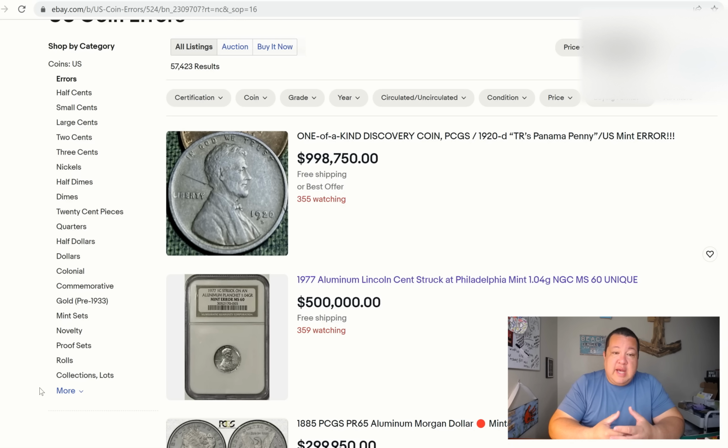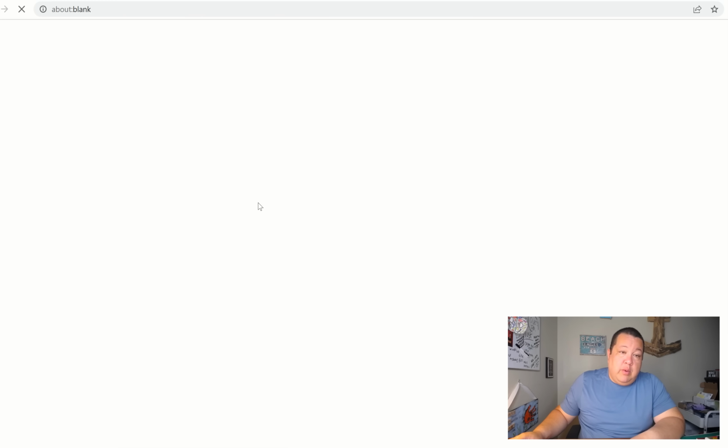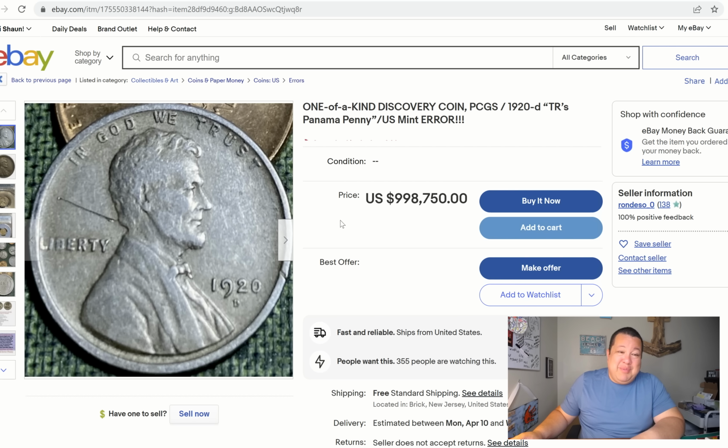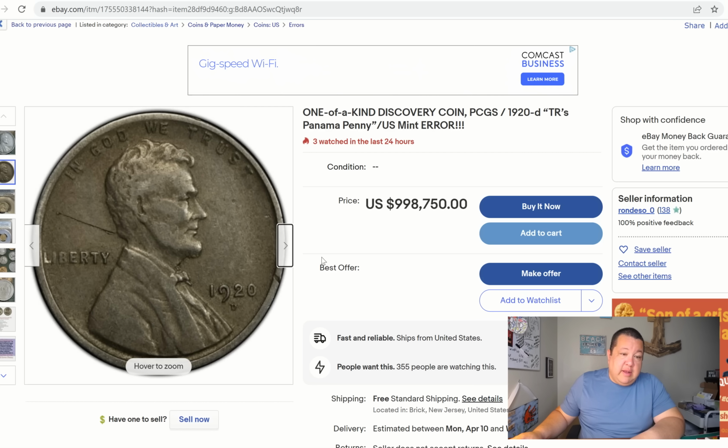So we're going to take a look at the top 10 coins. We're going to breeze through a few of them because we've talked about them in pretty deeper detail than what we should. Like the first coin that we see here, one-of-a-kind discovery coin. It is a PCGS graded 1920D Lincoln Memorial cent. Obviously, the one thing that sticks out on this particular coin is that it's not copper, right? And we all know our Lincoln cents. You know, these things should be on a copper planchet of some sort. You know, that is the coin.